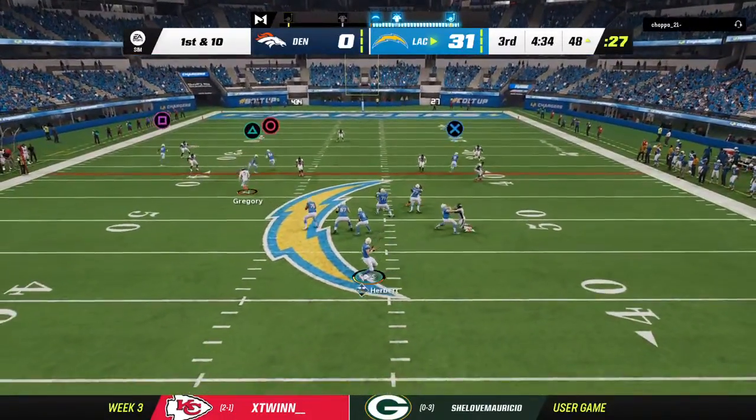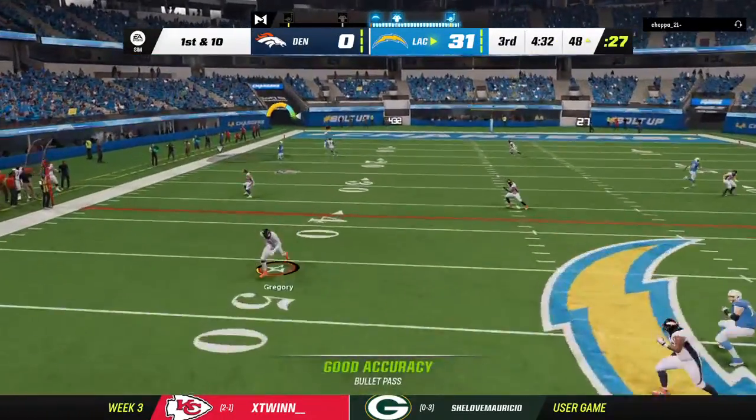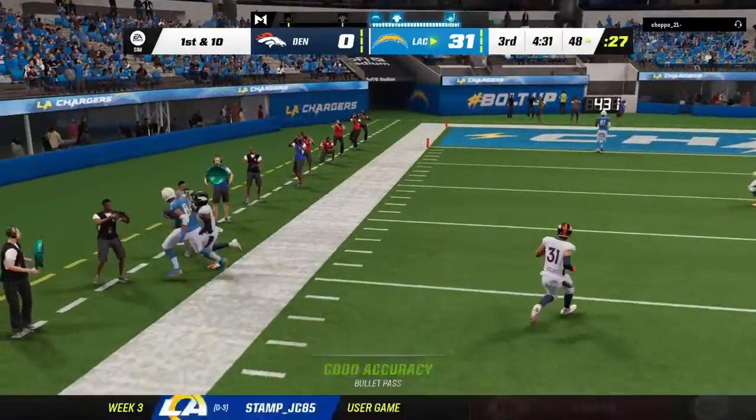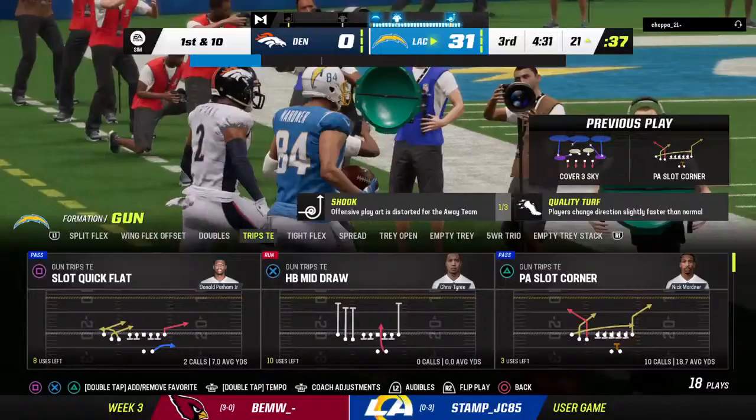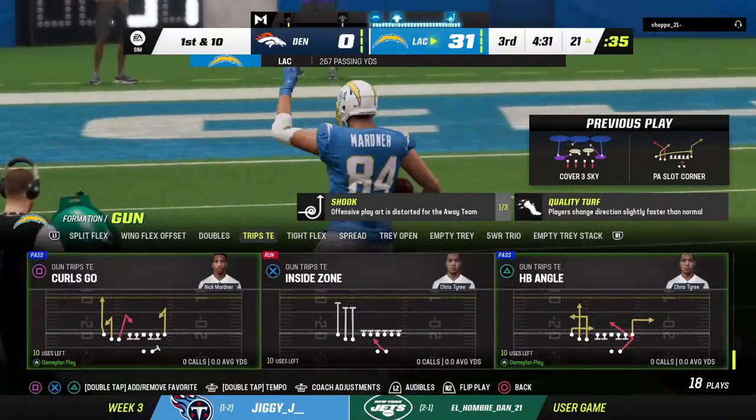Play action this time for Justin Herbert. Rolling to his left. And he's got it. What a catch on the sideline. A very solid gain of 27.